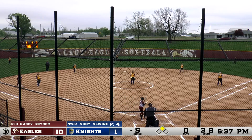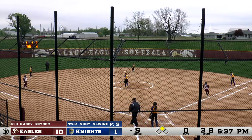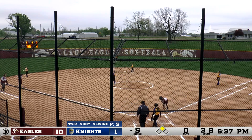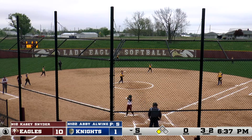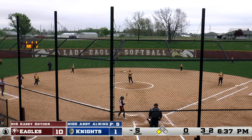So with a full count on the board, number 2, Casey Snyder could possibly draw a walk here. Instead, she hits it down the foul line on the third base side. It does roll foul, and the count stays 3-2. So the possibility of drawing a walk, striking out, or a hit are all options here.